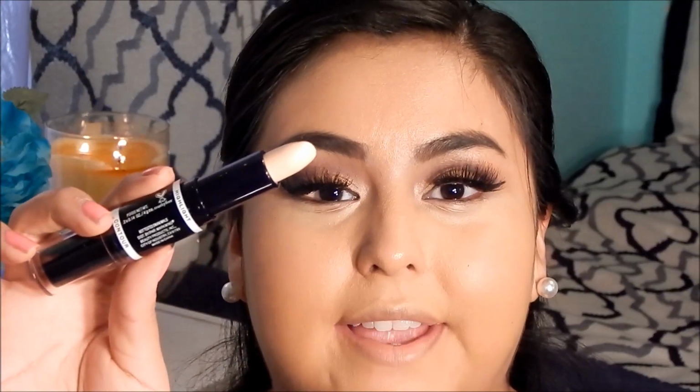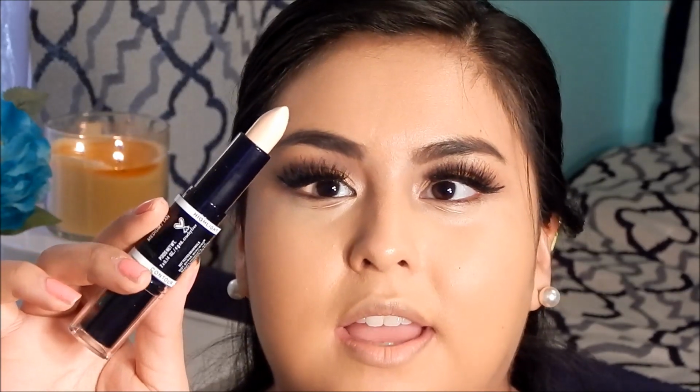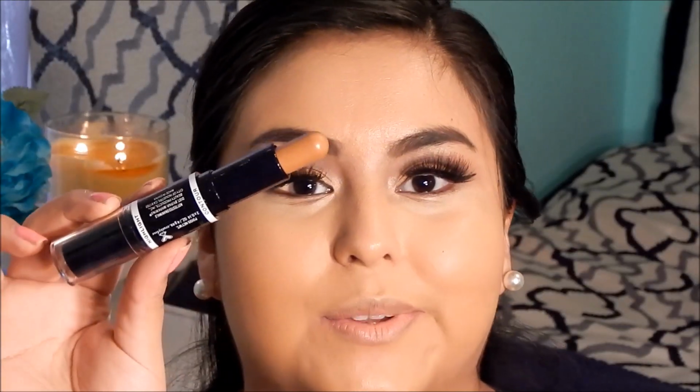So here's the highlight end to the stick, and it looks a little bit too light, but I'll try to have a light hand on this, because I really like my under eyes to have a yellow undertone, and this is not a yellow undertone. It's really, really light, so we'll see how I can work with that, but the contour side looks really nice.